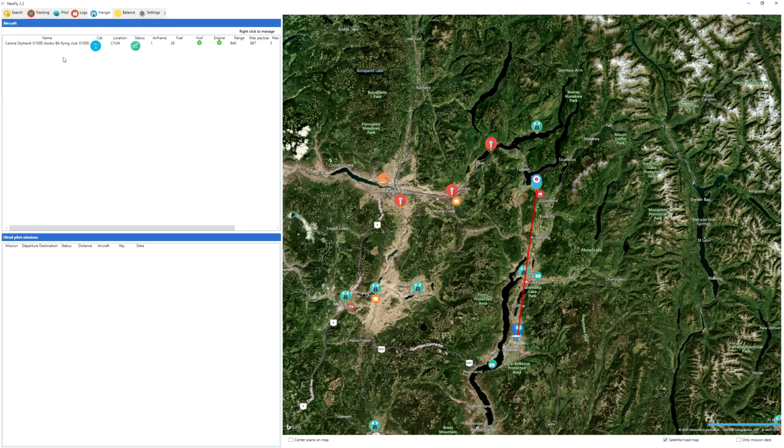And you can just use the database program to go and update your livery, and that way you can fly any livery you like with the aircraft that you fly in NeoFly. I've covered that before. If you do want me to do a video on that, let me know. I'll show you how, step by step, how to update livery and all the other different things within the database. So let's get into the flight right now.